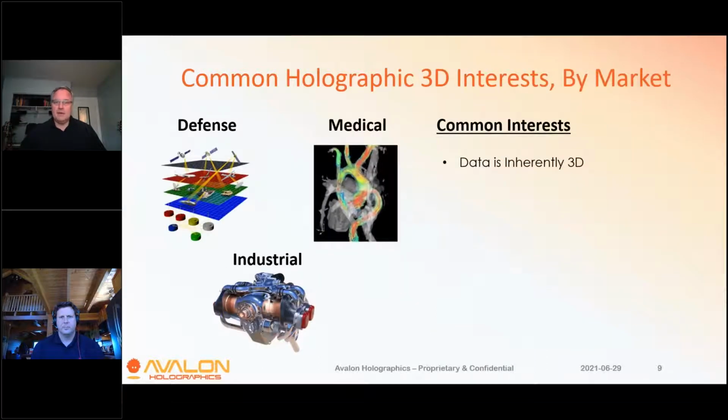Now, we talk a bit about the markets we're focused in, defense, medical, and industrial, and one of the reasons we see a lot of interest in this space early is there's a lot of commonality. So first and foremost, the data is all inherently three-dimensional. Nobody's actually wanting to wear headgear of any kind. That just happens to be the technologies that are largely available today. You've got a situation where the users might be operators working an entire shift. They want to sit there for 8 hours and use the technology. So if you've got any kind of side effect, that's going to be a major problem.